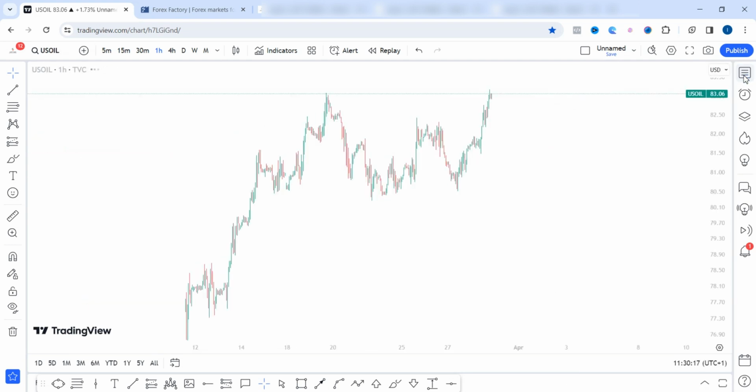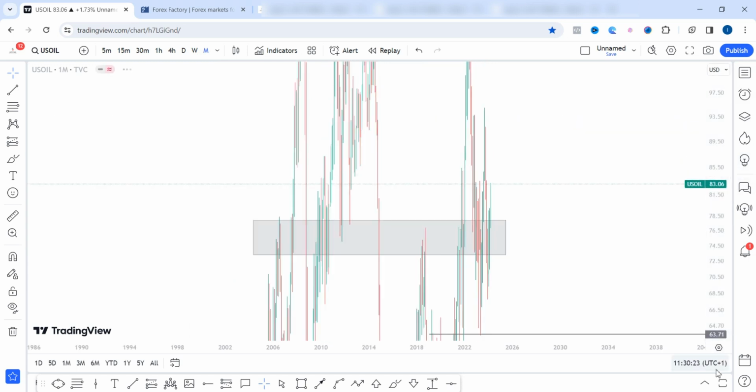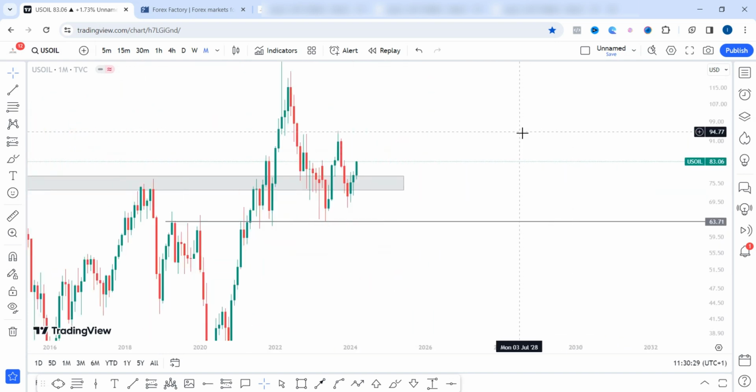So the second on my list for this week is US oil. So I'll start from the monthly time frame. Let's build a thesis from the monthly time frame perspective. So let me zoom in so that we can see this chart. We can obviously see that for the past 3 months, which is January, February, and now March, we've seen bullish price action.